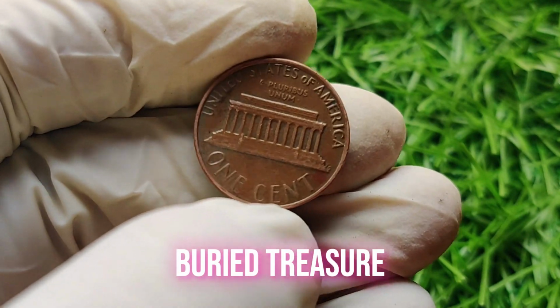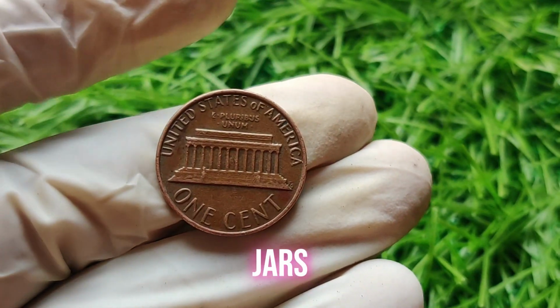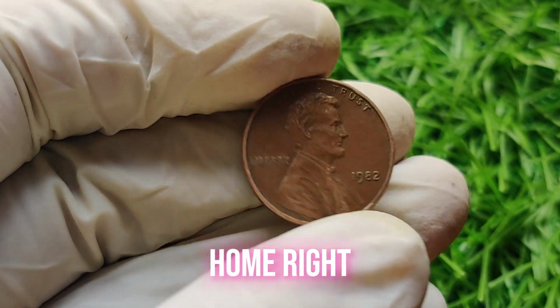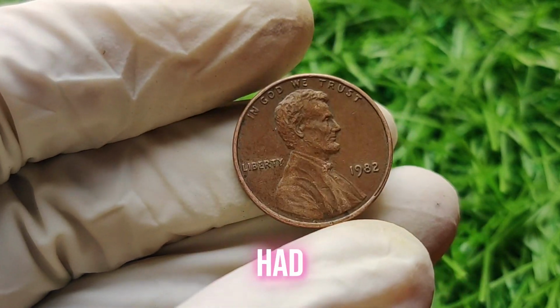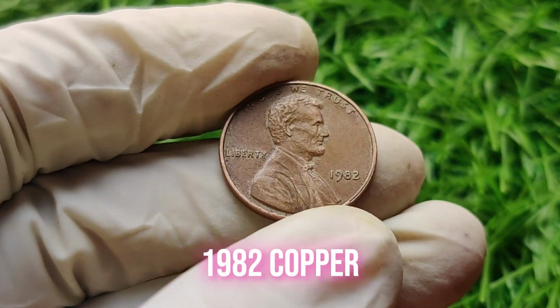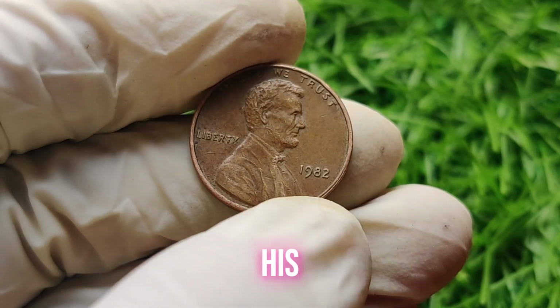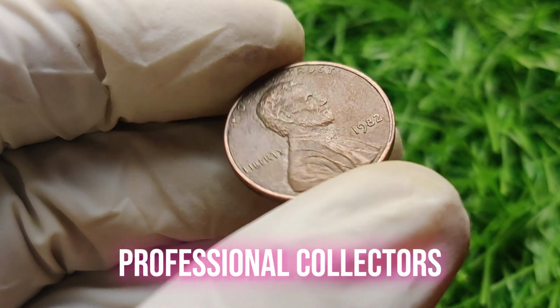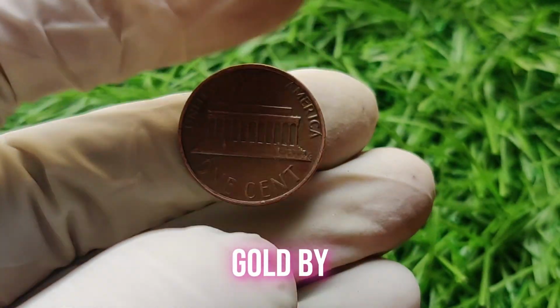They're not buried treasure or locked away in museums. They're sitting in drawers, jars, wallets, and collections all across the country. Maybe even in your home right now. Every day, people find rare coins they never knew they had. One man found his 1982 copper penny while cleaning his garage. Another discovered his while helping his daughter with a school project. These aren't professional collectors. They're ordinary people, just like you, who struck gold by accident.